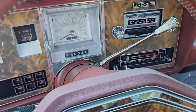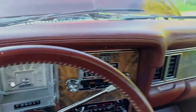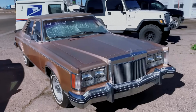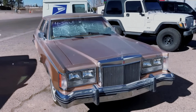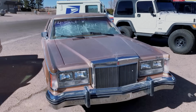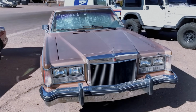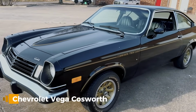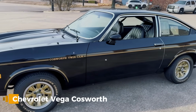But speaking of overpriced scams, our next car tried to desperately pretend it was a high-performance European sports car, only to literally rust away into dust before you could even finish paying off the bank loan. Get ready for number 6. Number 6 is the 1975 Chevrolet Vega Cosworth.